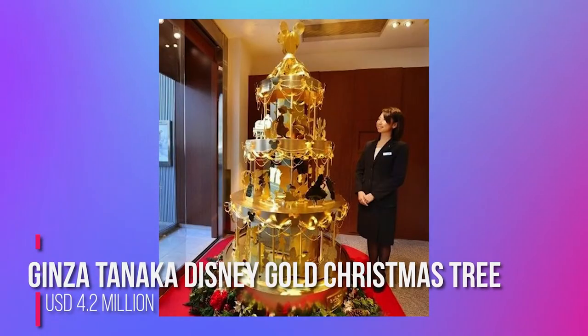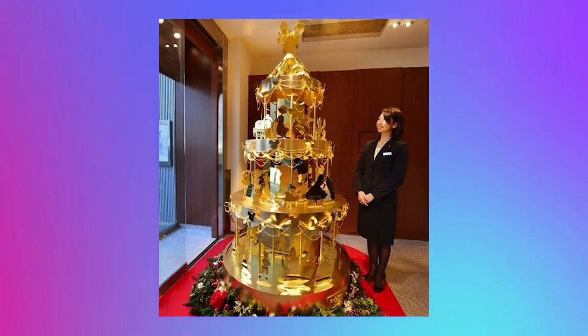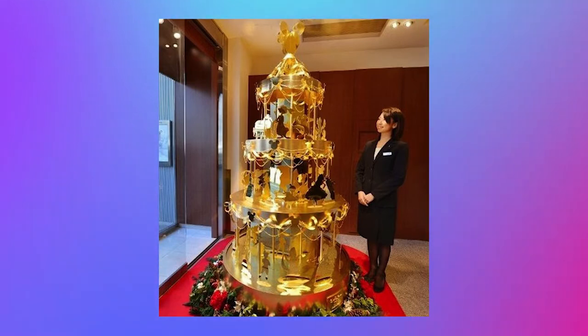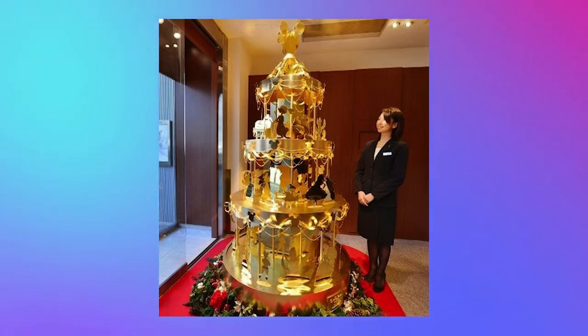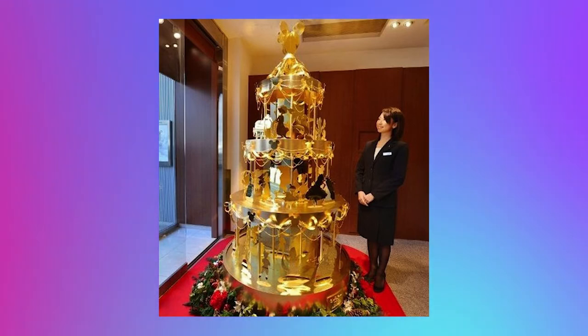Ginza Tanaka Disney Gold Christmas Tree, $4.2 million. This pure gold is sure to outshine any gifts placed beneath it. This year's $4.27 million Christmas tree stands at 2.4 meters tall and incorporates 50 Disney characters that decided to convert themselves into pure gold for the holiday season in Japan. The gold weighs a total of 88 pounds and is all 24 karat gold. The Disney tree was delivered on schedule thanks to 10 artists and 2 months of work.